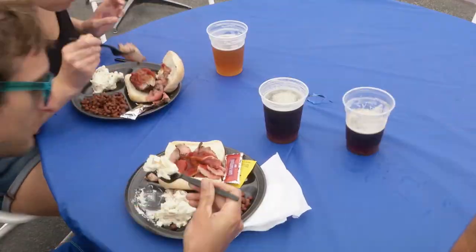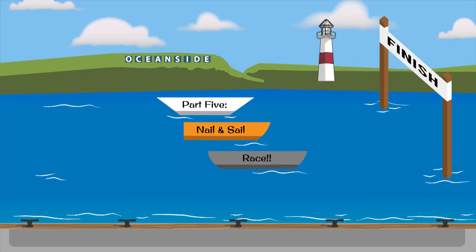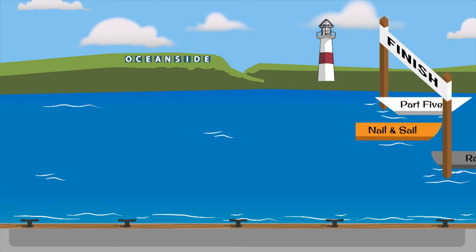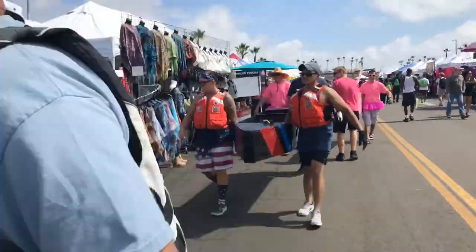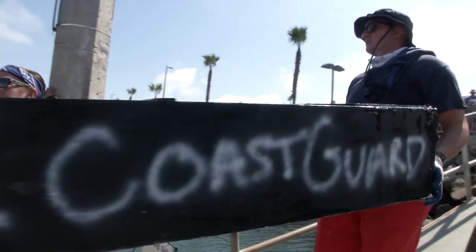Now that we've had some fun and ate some good food, the Nail and Sail race is about to begin. The teams make their way to the harbor, where they are pitted together in multiple races to determine a final winner.